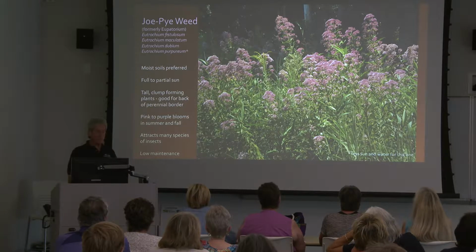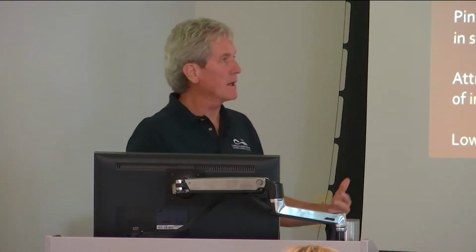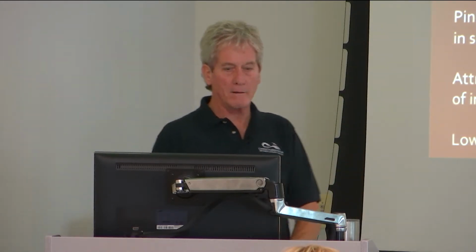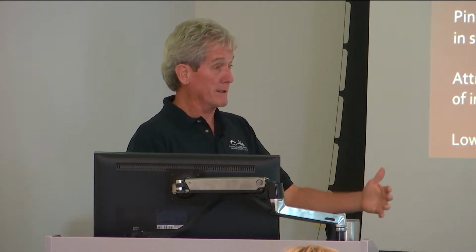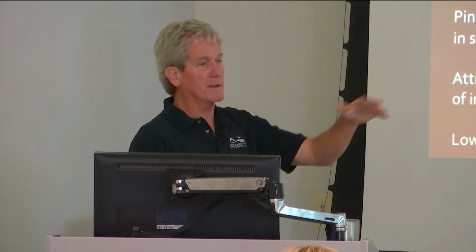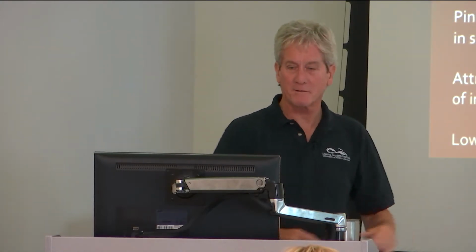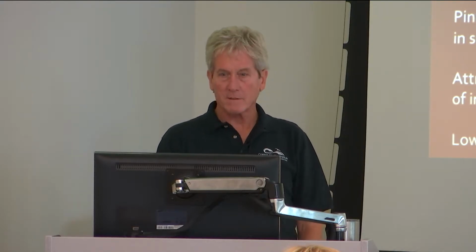So they do prefer moist soils. They like full to partial sun. They're big, tall, clump-forming plants. So every year they're going to get more and more beautiful. You're going to have more and more flowers. And like I said, they're good for the back of the perennial border for two reasons. One, because they're taller than probably the plants in the front. But also, those plants in the front will help hold them up. So that's good, too. And they attract many species of insects, all kinds of bugs, including butterflies.